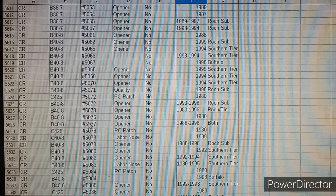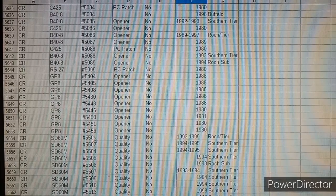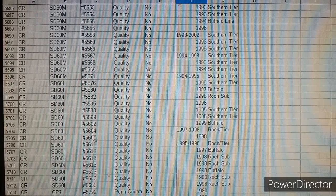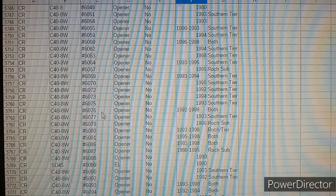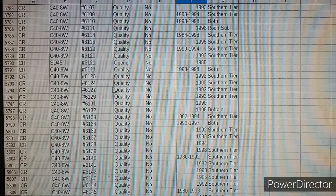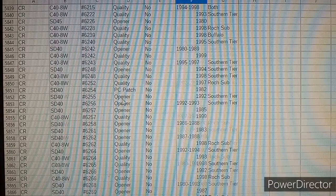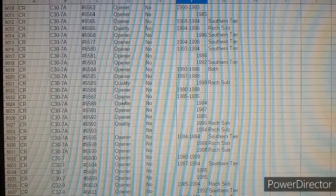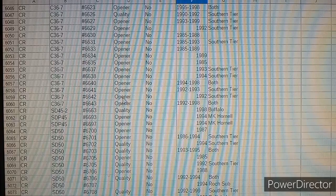C425, those were in service before the B40-8s, which you can also see here. Single RS27 in the Penn Central patch. I got some GP8s, and then we got SD60Ms, SD60Is, 4 GP7s, and a bunch of C39-8s, C40-8, C40-8Ws. There's a couple SD45s, one in the EL patch and one in can opener. Another SD45 in can opener. Some more SD45s mixed in with the C40-8Ws along with some SD40s. More SD40s, SD40-2s, C30-7As, C30-7s, C32-8s, C36-7s, SD45 and SD45-2.